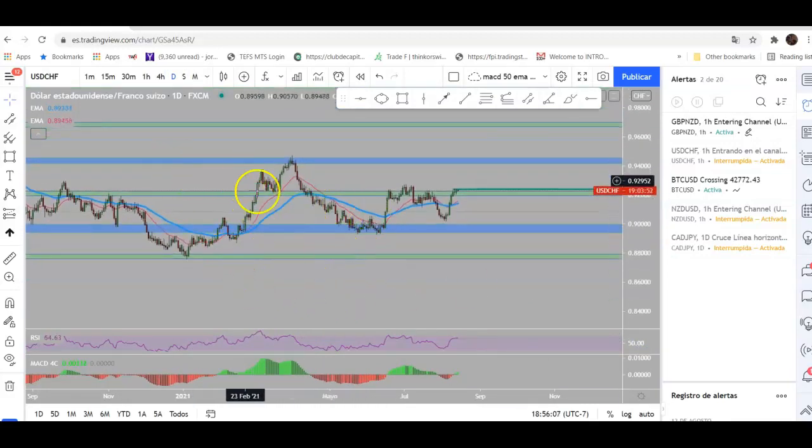Okay. I am waiting for this area right here. Very important areas in the daily. Look where we are right now. That area right there. Beautiful. Double bottom right there. That was divergence. Boom, boom right there.